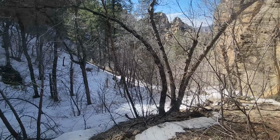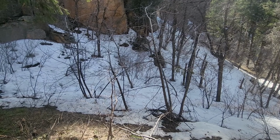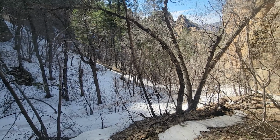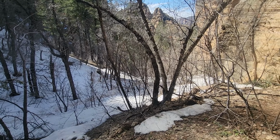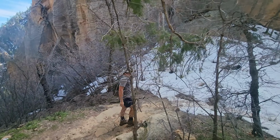You can see, since this is sort of covered by the mountain, it's not getting any sun during the winter, and it is just like feet and feet of snow. So we're gonna discuss and decide if we really want to go down and come back up. After a brief deliberation, we've decided to go for it.